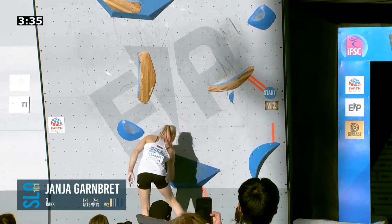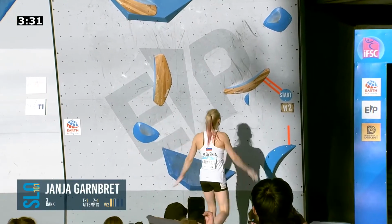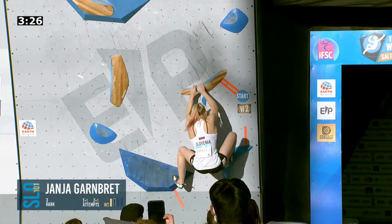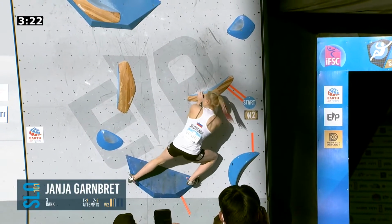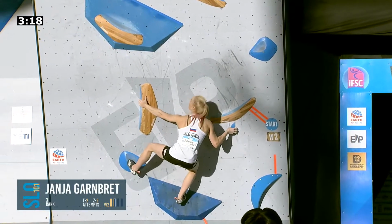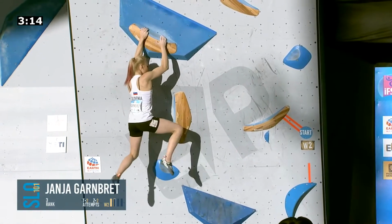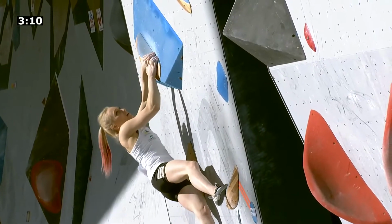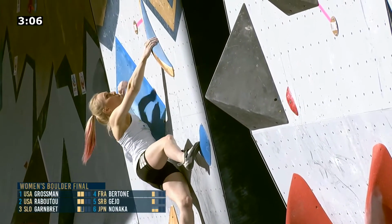Comes out and she knows what her plan is immediately. We'll see other athletes take a second and kind of rework what they're going to do. A little slip up there, but she definitely can fix it. Now, this is an interesting beta, going with that toe hook on the left side versus the right side. Yeah, sort of nicely through. Good, that great example of how great her hand strength is. That was not the cleanest we've seen that move done, but no matter to Janja.